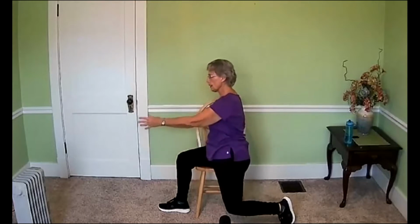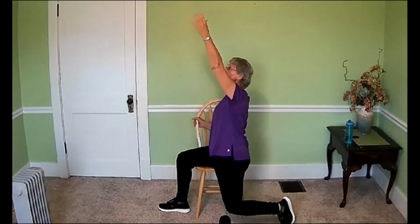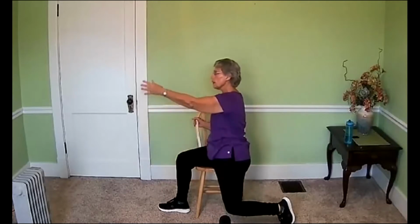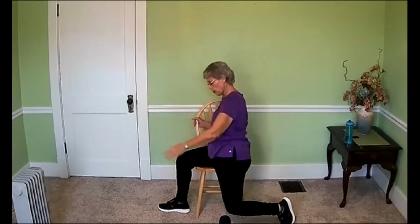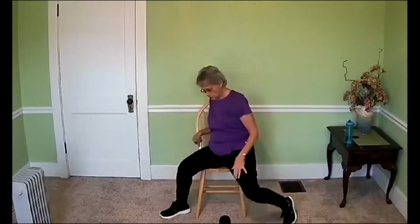And then raise the arm up again, pull up those belly muscles, use those belly muscles to help lift up, open up the hip flexor, and then exhale down. One more, inhale up, and exhale down. Pausing there, let's do the other side, so switch around.